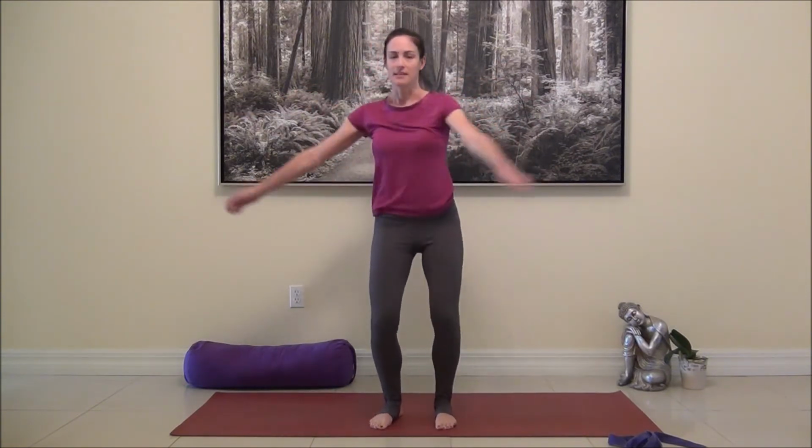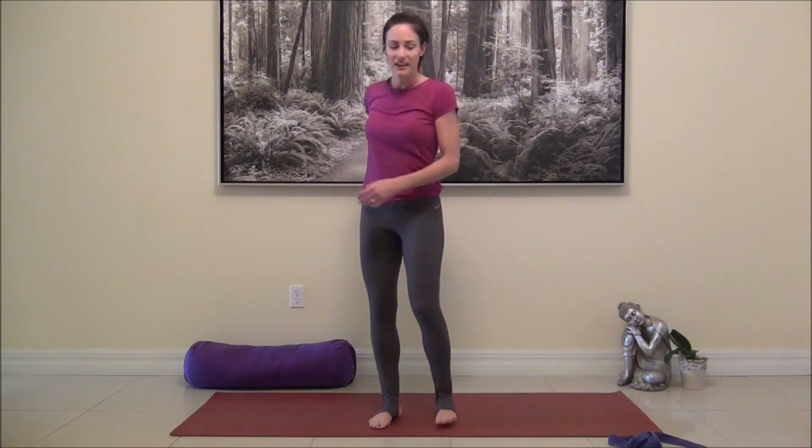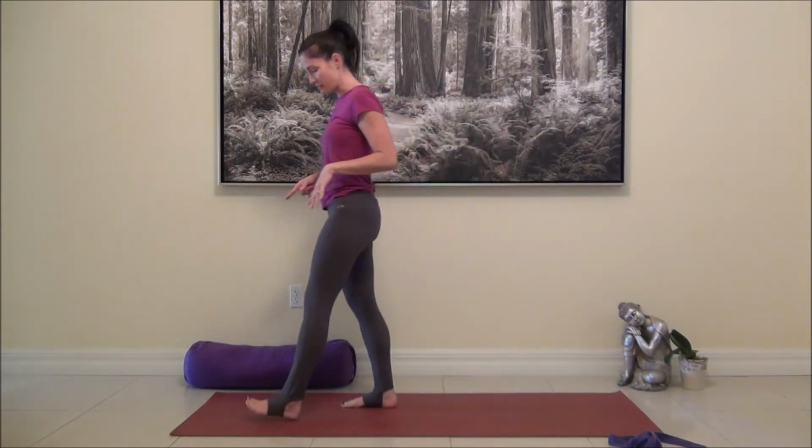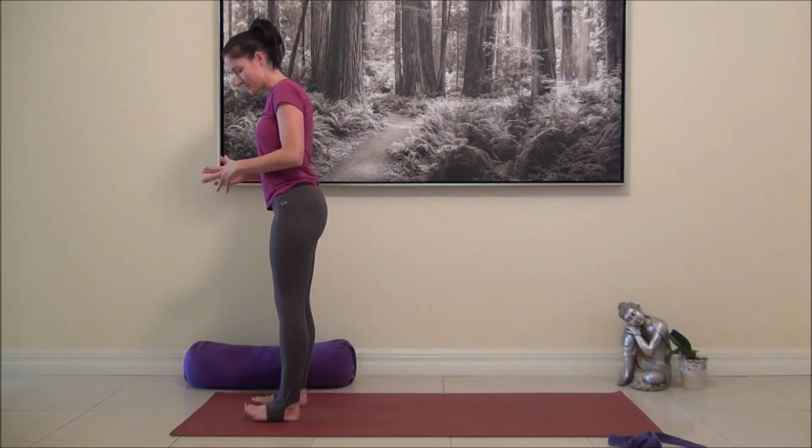So let's go ahead and take that back to the center. I'm gonna knock step down here. Shake out those wrists, and let's come up to the front of our mat, and we're gonna do a little flow sequence to kind of tie all this together. So find yourself at the front of your mat, feet hip distance apart.